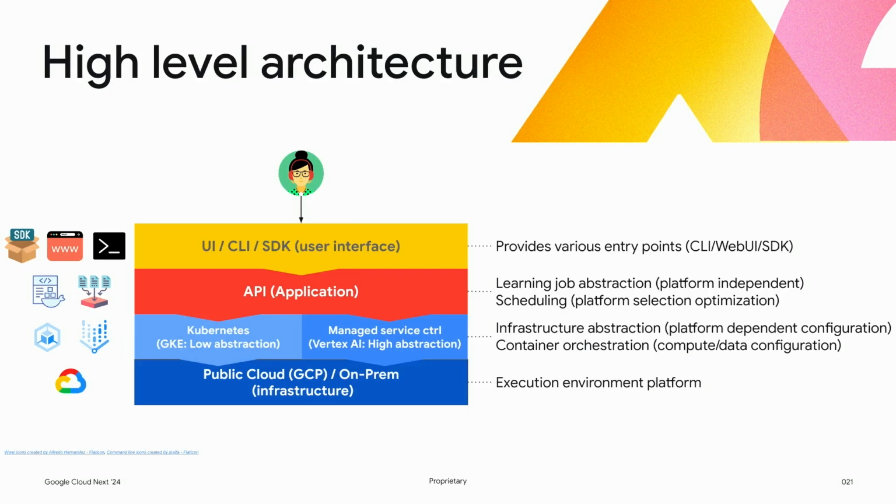First of all, the user just joins our platform and specifies the data or machine learning training code. We provide multiple paths to support the various requirements of multiple domains, as I said. The application layer makes a machine learning workload job which enables running it on any path the user specifies. What that means, for example, is that one is a low abstraction layer, like Kubernetes. Another is managed services, in the case of Google, Vertex AI.